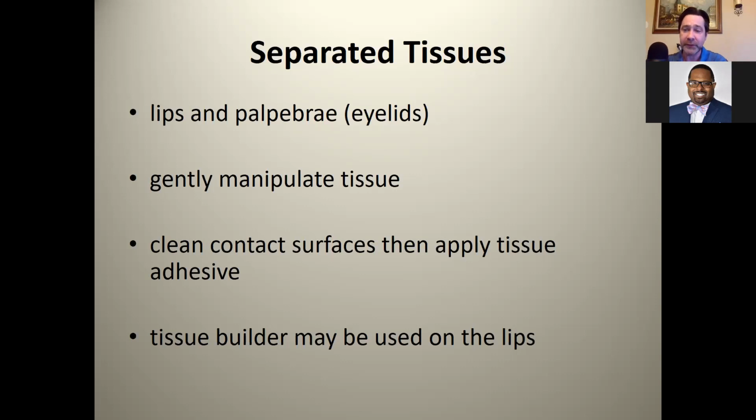Tissue builder can be used on the lips, and this is what Michelle was saying earlier. You can go back in, use the tissue builder on the lips. I would say use a really, really, really small needle if you're doing this. If you're using one of these needles that's like this long, you can mess up and make the lips too plump. But if you use a real tiny one, you can just go in and get that lip right where it needs to go.